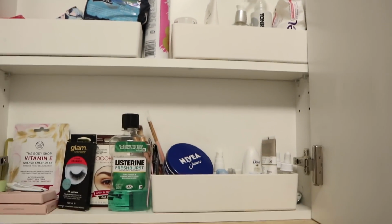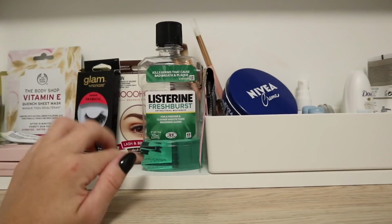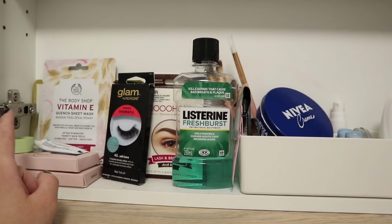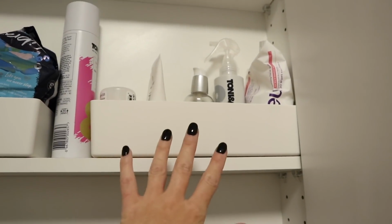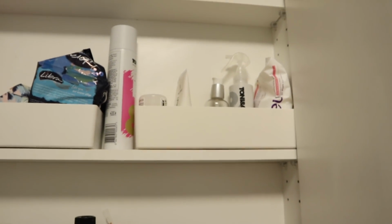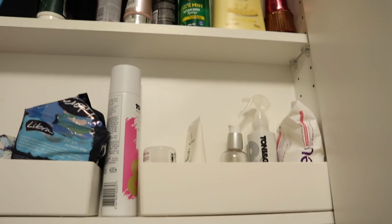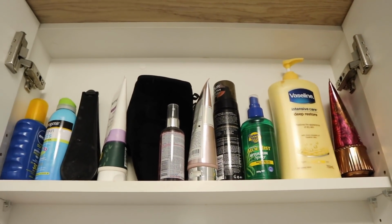I'm not really sure where she got them, but down here I have my everyday skincare, some Listerine, just a few beauty products. I have female products, razors. I had hair stuff here, but clearly there's too much to fit in this one little section, so I needed to take over the whole top bottom drawer as well. And then at the top I have a lot of body products like fake tan, sunscreen, all of that.